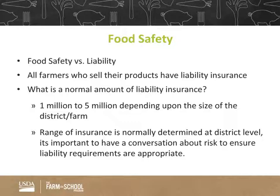Meaning, when a district has a high number, let's say more like 5 million, and I've even heard numbers higher than that, that's really going to preclude some small farmers because it's going to be too expensive for them. Does that mean that their food is any less safe? Absolutely not. And that high number might be there because there are higher risks when you're working directly with a distributor, as they're aggregating products from a wide variety of sources and you have less transparency.